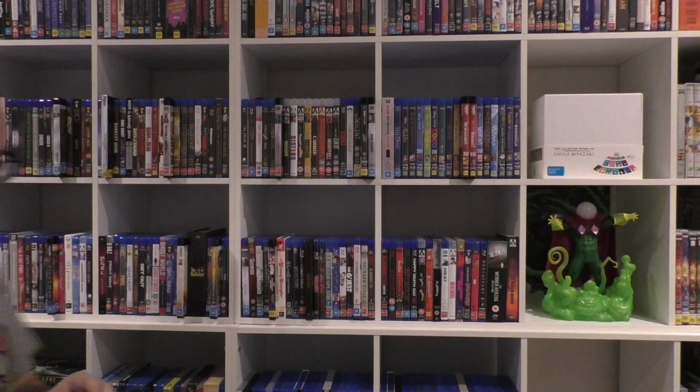I got it in 4K, I think it was on sale, but still, I like the film, so yeah. Next up we have part of the Jack Ryan series, Clear and Present Danger. I haven't watched this one, I bought it only recently, but I've watched the 2 that precede it, which I'll show later on. Then we have one of my favourite 4Ks, Crouching Tiger, Hidden Dragon.